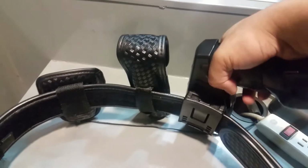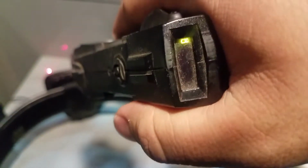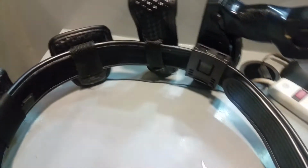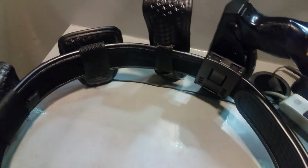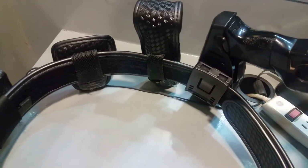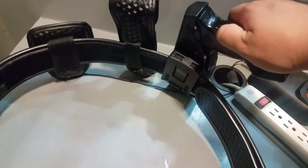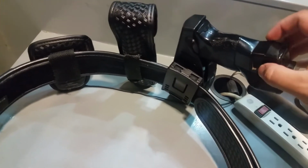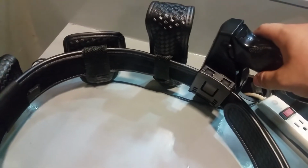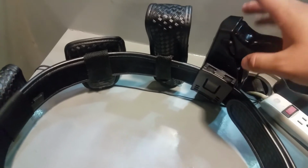And last but not least, this is issued by my department. It is the X26P taser. That's checked out by the department. We actually don't have our own. That goes back at the end of the night, and it's carried in a Blackhawk holster. This is the only one that's different than the ones you normally see. It's got the battery on the bottom and has a place where you can carry an extra cartridge. Like I said, we get trained on these every year, so that's really nice.